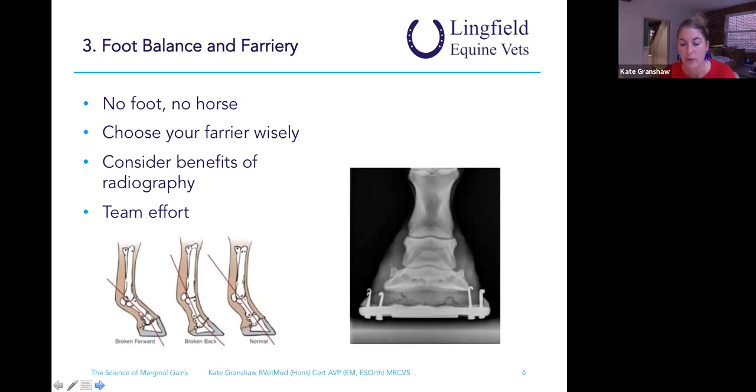And although there are some really good techniques used for measuring feet on the outside, and I think lots of farriers now use those to determine the best place for shoe placement, I think radiographs can still be very, very useful. A lot of our performance horses will have their feet radiographed once a year as a routine to make sure that we're on track.